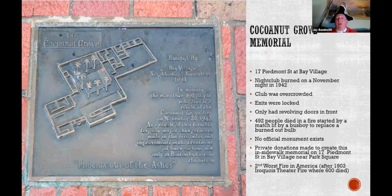In 1942, there was a nightclub in Boston called the Coconut Grove, a very, very popular nightclub, run by a mobster who had all the politicians in his pocket. And on this night in November, he had an overflow crowd in this building where all the exits were locked, and there were only revolving doors in the front to get in or out.